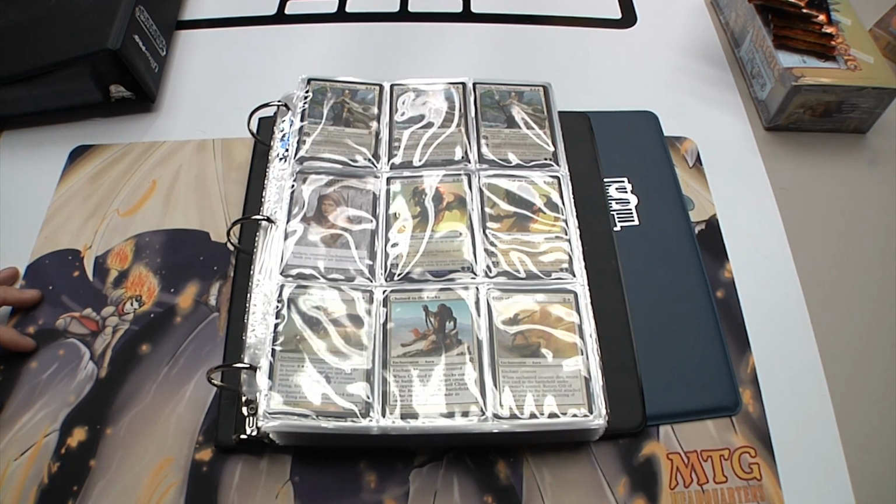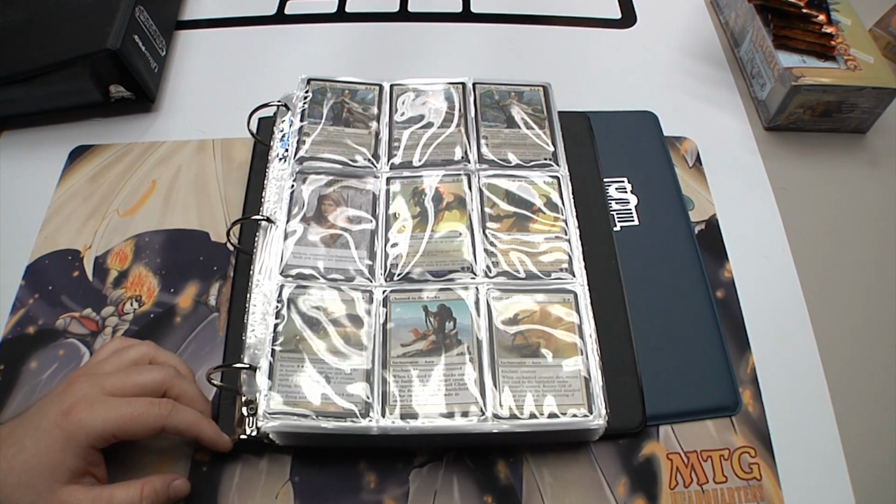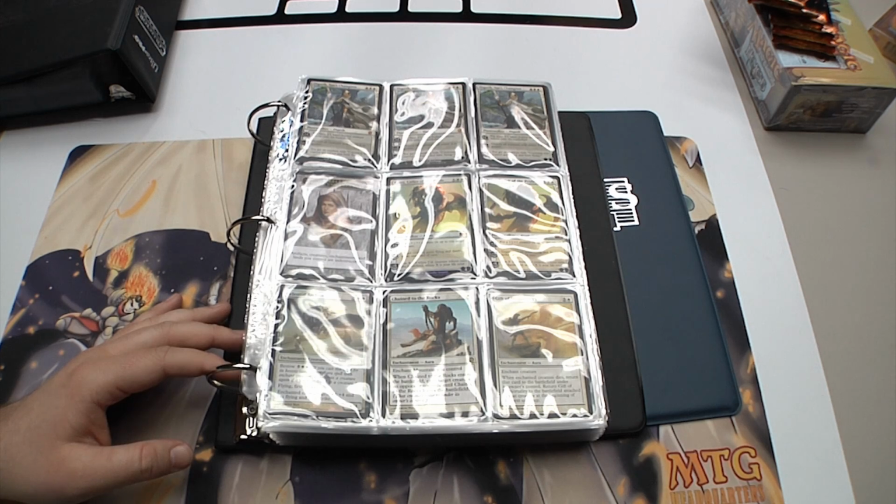So I want to trade 30 of my cards for your 1 card. The other option is cash. I'm down to just a few boxes to open for the channel, so cash is very much appreciated, and I will sell to you very close to the eBay price, okay? So not Star City Games price, but a realistic, fair price.